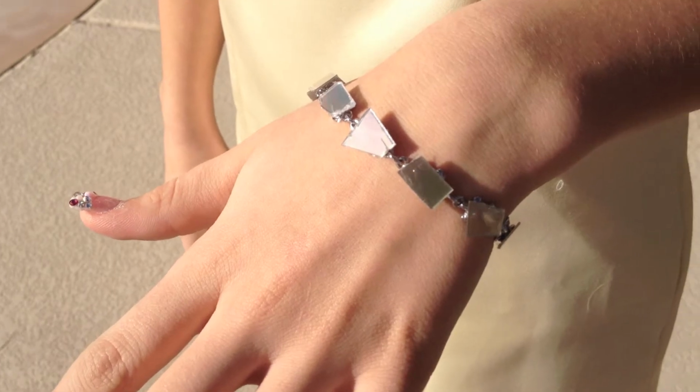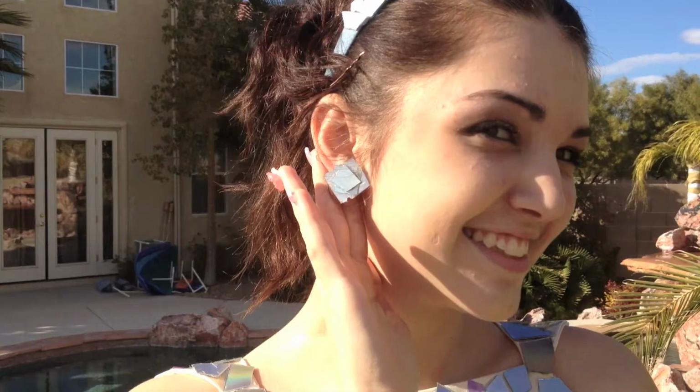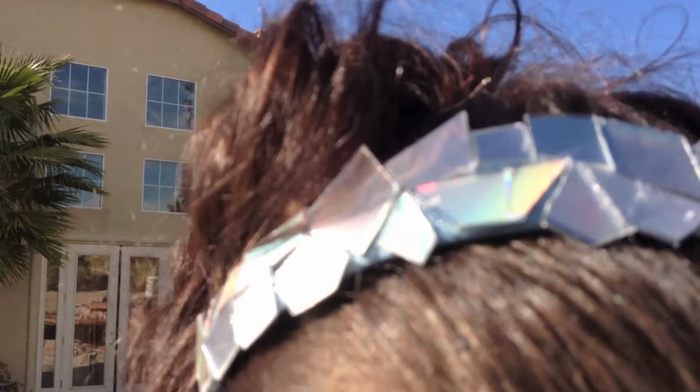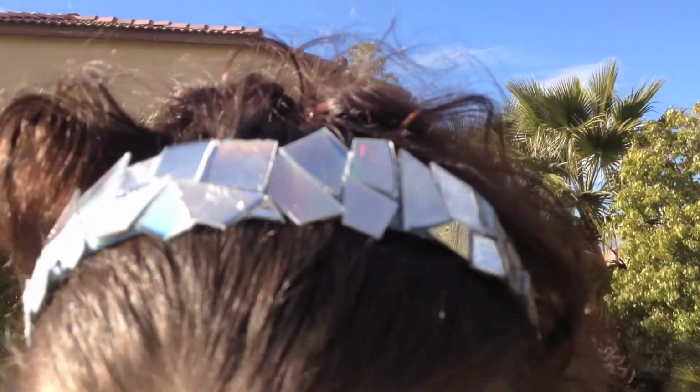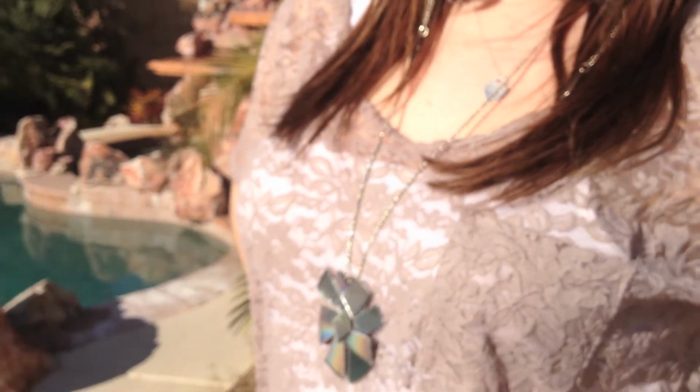Along with the shoes, we created our own Reflect jewelry line, which includes accessories such as bracelets, earrings, necklaces, and even headpieces. And all of our jewelry pieces can be versatile with nearly any outfit.